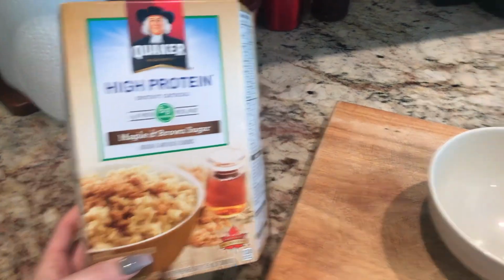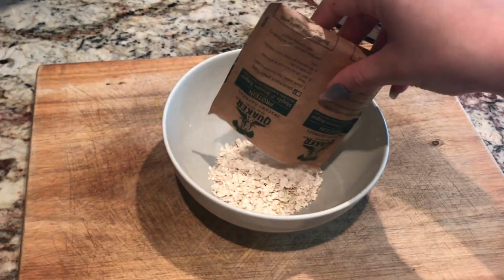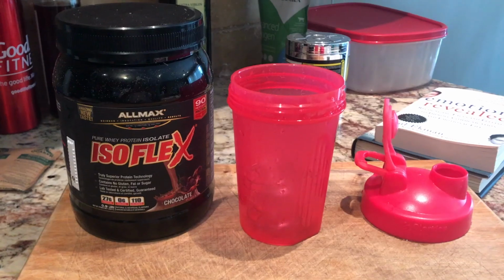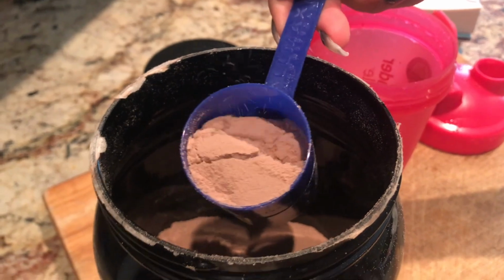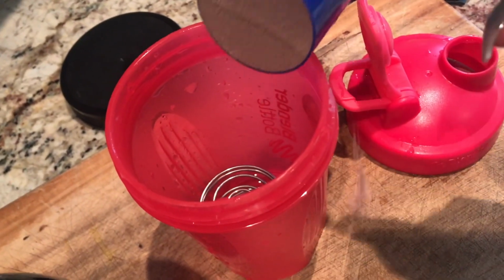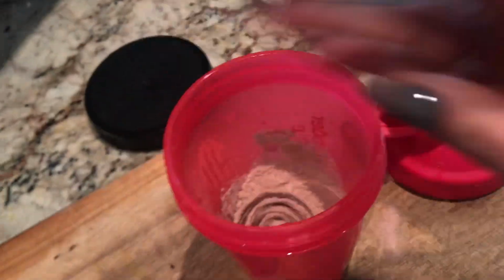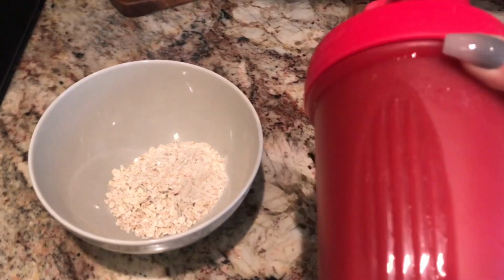Post-workout, I like to really get some food in pretty much right away, and since I have to go to work, I like something quite quick. So this is the Quaker High Protein instant oatmeal. This is the maple and brown sugar one, and I also like to have a quick protein shake. Sometimes I mix it with water like today, but when I'm feeling extra hungry or I want something a little bit more filling, I'll mix it with unsweetened almond milk, which tastes phenomenal.